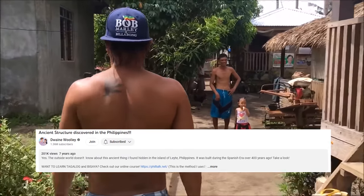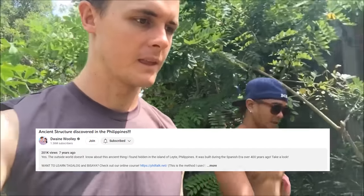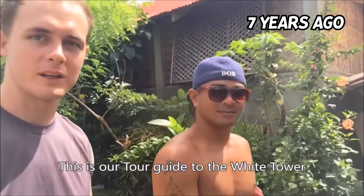Once we got to Dangnan, we were lucky enough that one of the locals offered to take us to the tower.